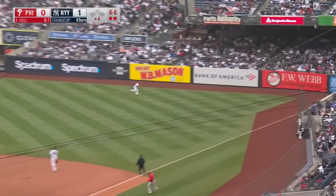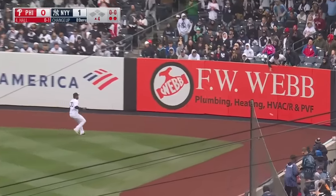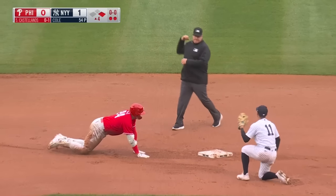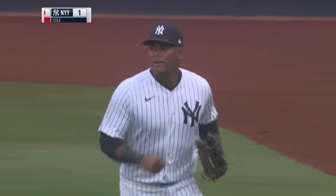Now it is ripped to right field. It's a base hit. It'll go to the wall. Cordero plays it, fires into second, and they get him. Great tag by Volpe to get Hall, trying to go for two.